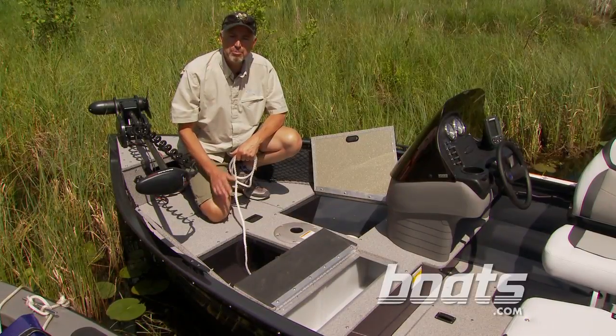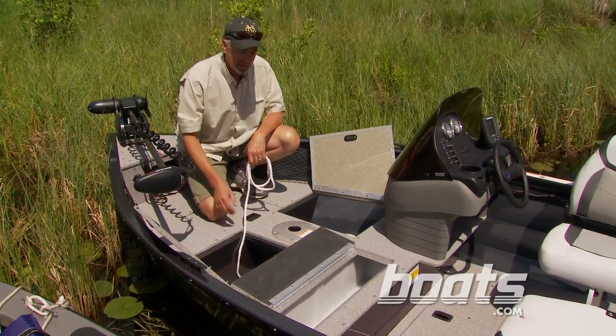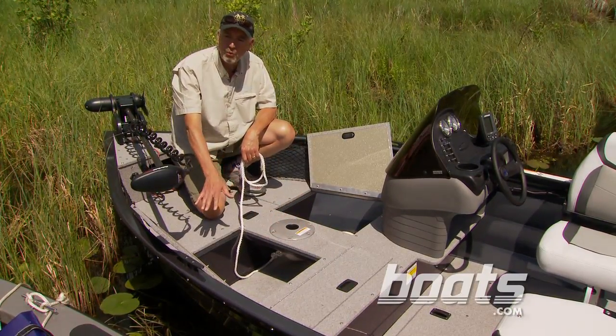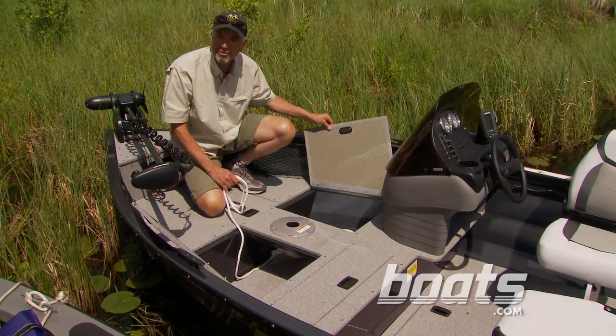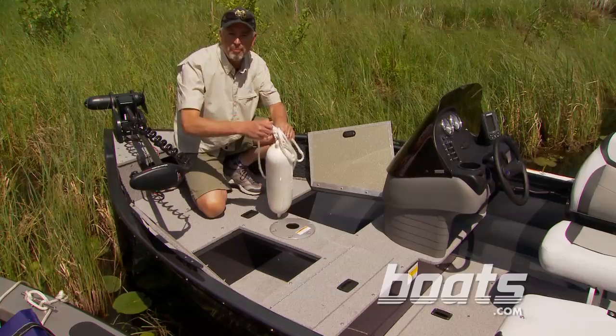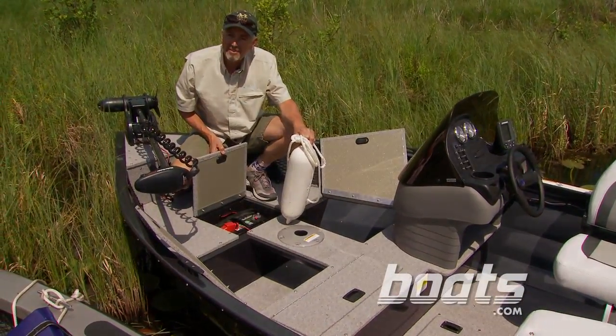Now, Crestliner has completely redesigned the storage options in the bow of the 16 Kodiak. We've got a 12-gallon aerated live well. The old boat just had one hatch for the bow storage. Now there's two, and they're cut to maximize their size. This compartment goes all the way underneath the bow there. And up here we've got room for the trolling battery.